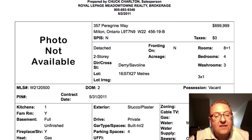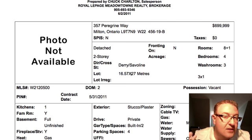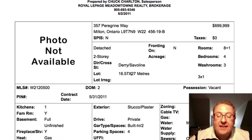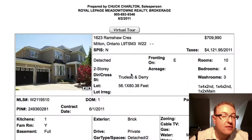So 1657, the meters on, so you're talking well over 50 feet. You're talking about 27 meters in the back, which is not huge, but still kind of a little bit bigger than what you get with a lot of the Milton homes. So I think it's really hard to tell. It looks like a stucco outside when they did the listing, but let's wait for the photos.